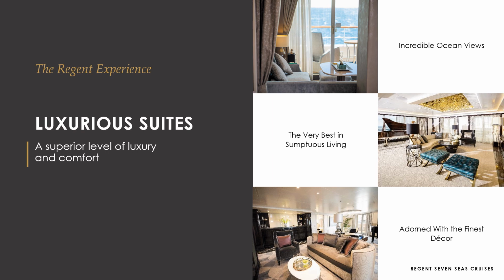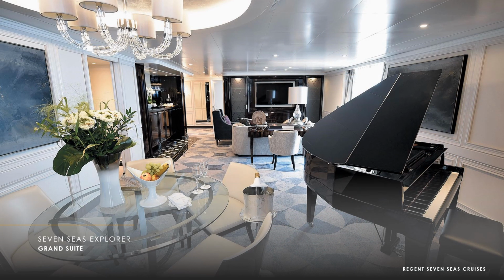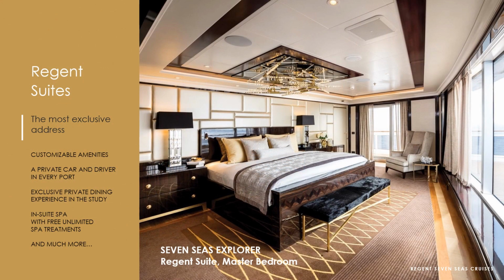Our suites range from a very large Regent Suite of 4,400 square feet to 325 square feet with balconies. Very spacious balconies are available. This is a picture of a Grand Suite on the Seven Seas Explorer, with a separate dining area and living area, and then a bedroom, and a separate large balcony. And this is the Regent Suite, which is the 4,400 square feet, has 2 bedrooms, and is just amazing. You can see it offers a private car and driver in every port, and in-suite spa treatments, and a lot more.